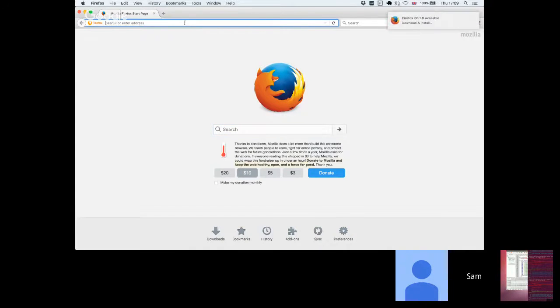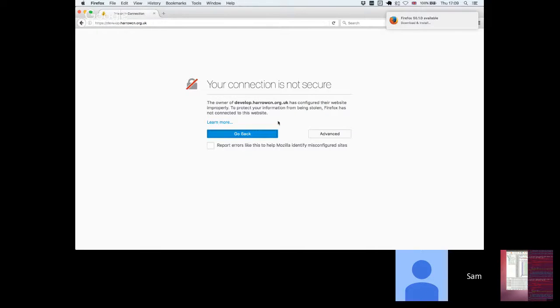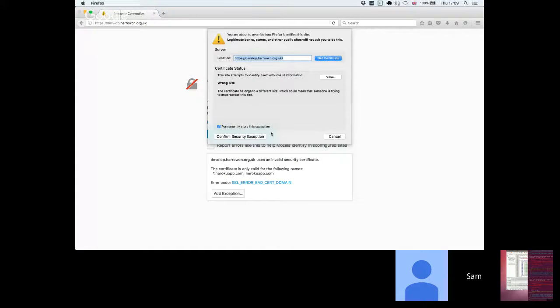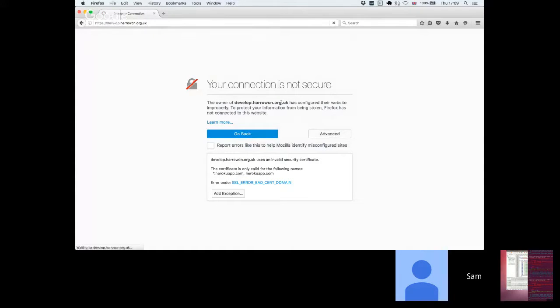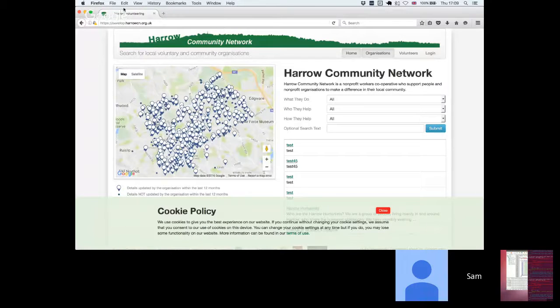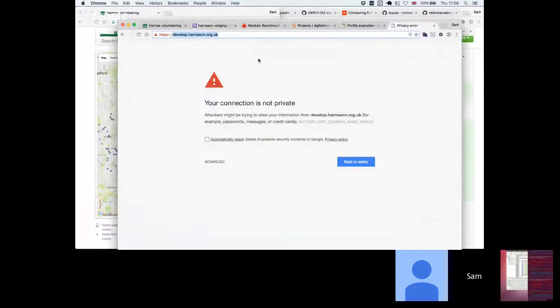But I think Firefox is less strict. Oh no, they do. You can go advanced and then add an exception for that domain, stored permanently. And having done that within Firefox, in principle we could do a test against the develop and the staging there. It would be cutting out the SSL. But let's go back and have a look at the results.